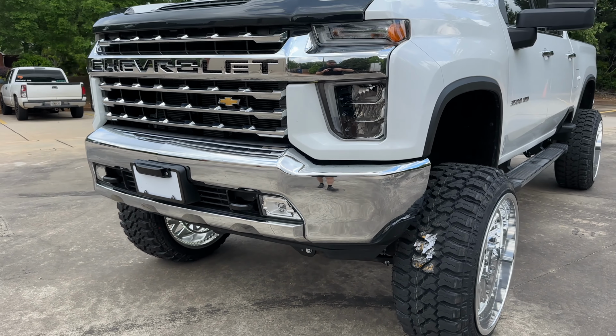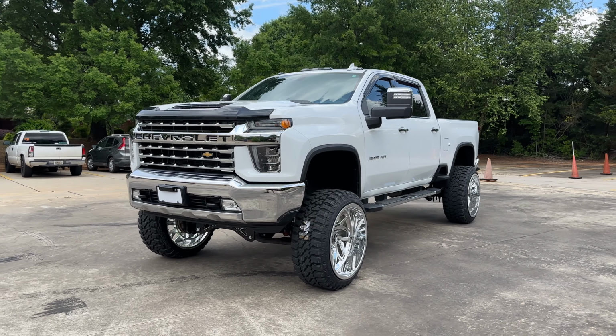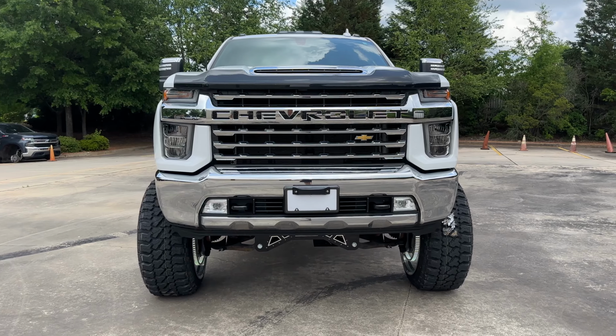Overall, I think the truck looks amazing. The size of it looks good. It's very, very tall, very, very wide. Looks like a different truck than what we started with in the beginning.